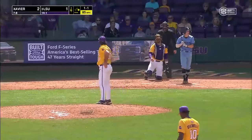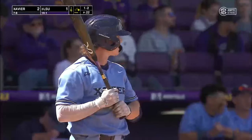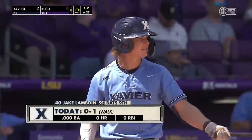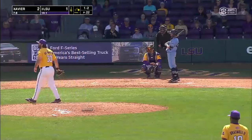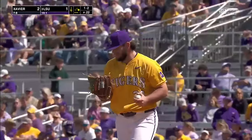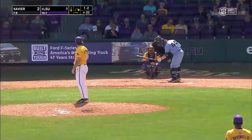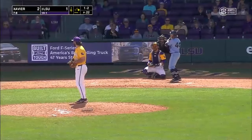That's a strike, much needed. Two runs, five hits, and one error for Xavier. One run, four hits, and a couple of costly errors for the Tigers. Here we go with a 1-2.